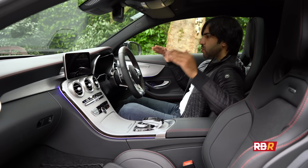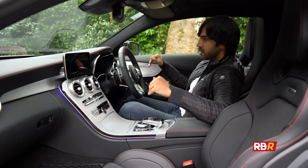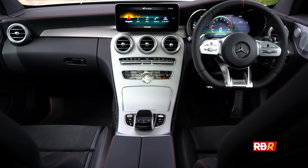But now I want to show you what this car looks like from the front if we compare it to the previous car, just to show you the big difference that you have as the driver, just purely the look of the car as soon as you get in. It's a big step up.